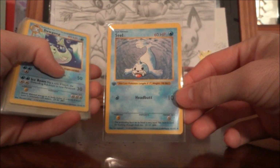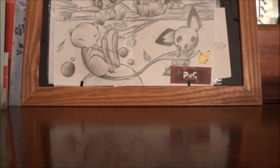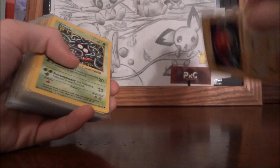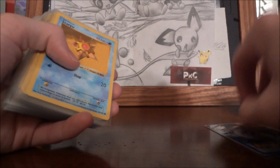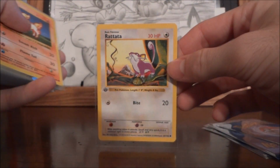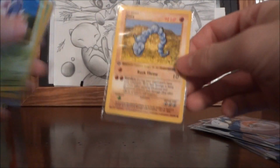I got a seal, and actually I gotta wait to show you guys those ones. Actually, my bad, I picked up the wrong pile. I want to do the commons first. I got a Voltorb, Tangela, Tauros, Squirtle, which actually sells extremely well, Sandshrew, Rattata. And I'm pretty sure I have pretty much the complete uncommon to common set from all the lots that I've purchased. I haven't actually gone through to determine that.